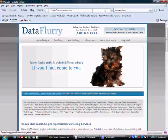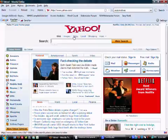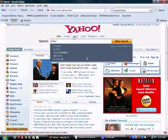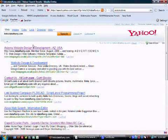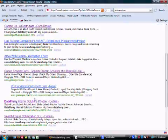You can find out how many links are pointing to your site. We actually use Yahoo to do this search. You may think this is weird, but the reason behind it is Google only gives you a little list of the links pointing to your site. So let's do links and then dataflurry.com. I don't put the www in there because some links may be pointing just to dataflurry.com without the top level, the www. So let's click on one of these.